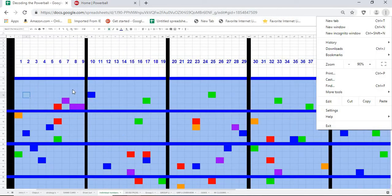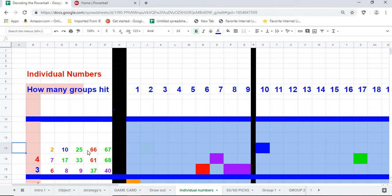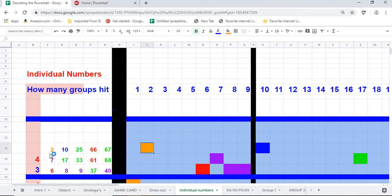Another way I could use this is, let me first update this. You can see that the 2 came up, so I'm going to update this and make it orange, because the 2 is orange, and the 2 is orange because the color code said it was orange.